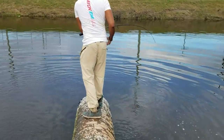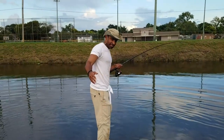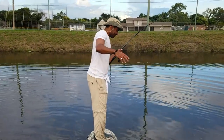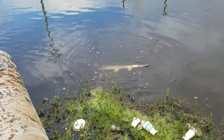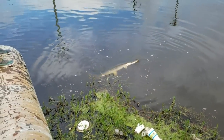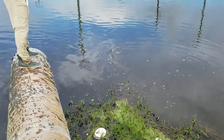Okay, he's over here. Yeah. I don't know how I'm still standing on this right now. Zach. Yeah, Zach. I had him up there. Okay, he's right here. Dang it. It's a big fish. That thing's solid. He might be 5. He's pushing 4.5, 5 feet.